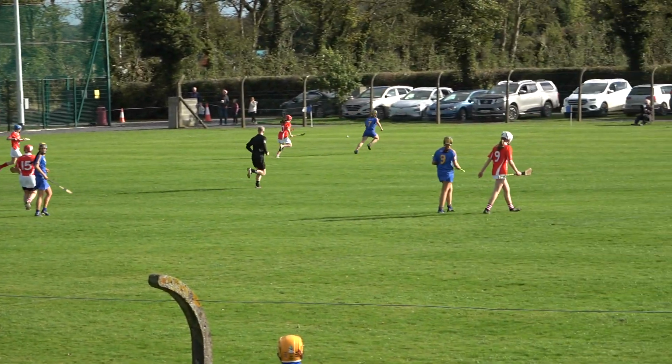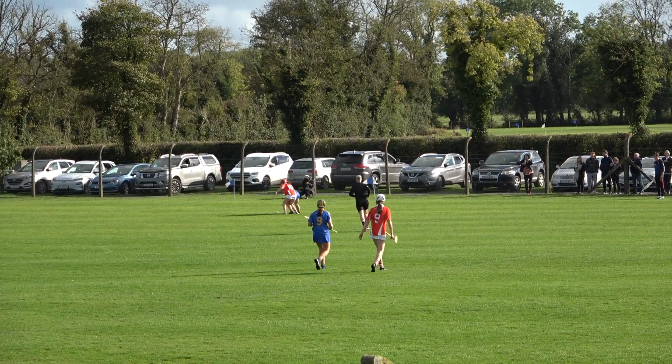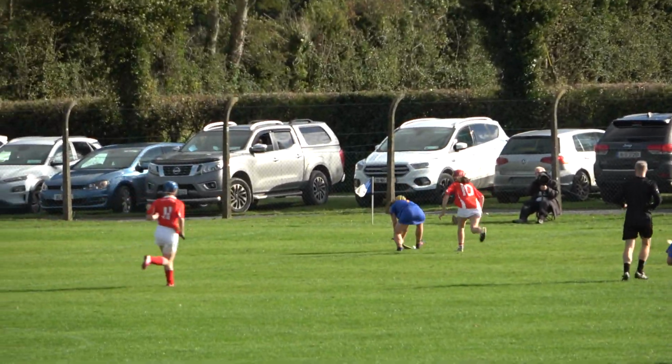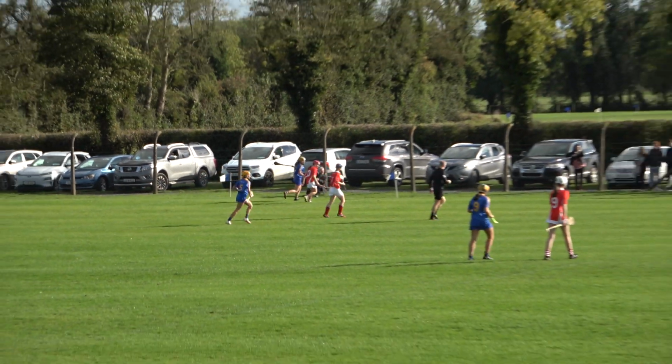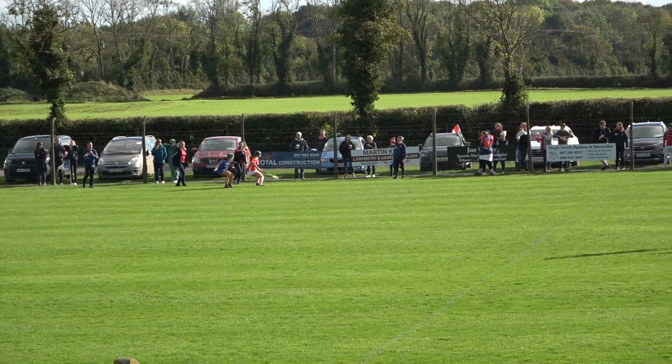Gives it left-handed out to her left half back, Lara Lacey. Lara bends, but doesn't pick. She's tackled by Ava McMorrow. Great to see Ava playing. John, her dad, who's involved in the football, didn't really hold a hurley from Leitrim, but her daughter's certainly making up. Here comes Orla Slattery.